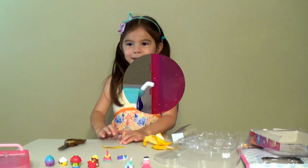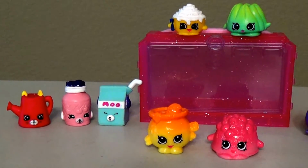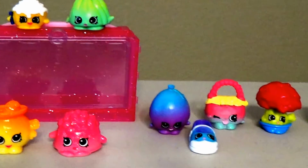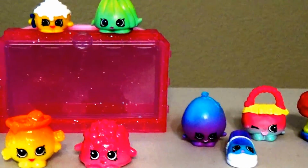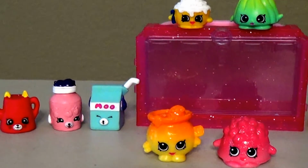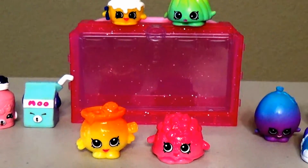All right. So here are all of the Shopkins we got in this pack of the Season 4 Shopkins. Very cute. There's a total of 12. We got a bunch of common ones, all of those over there. And then we got 2 ultra rares and 3 pumpkins along with the very cool stackable case.